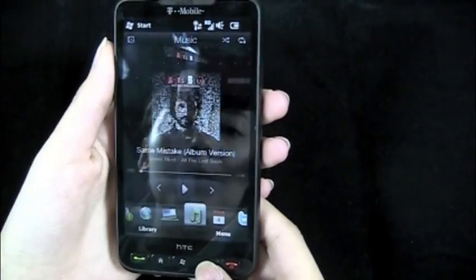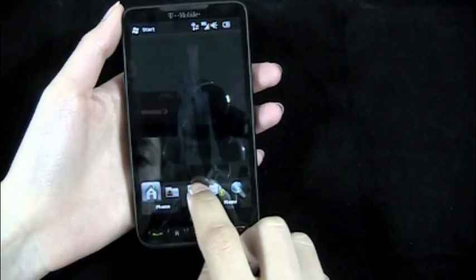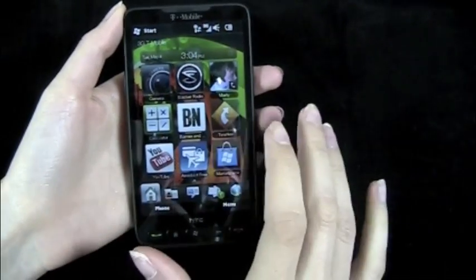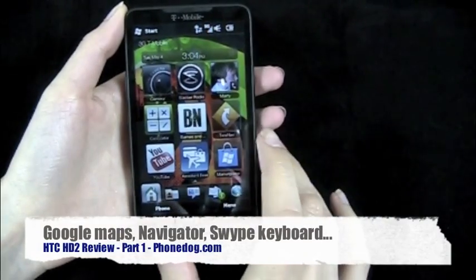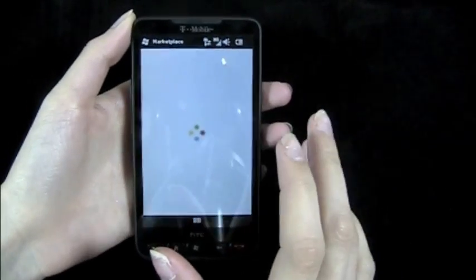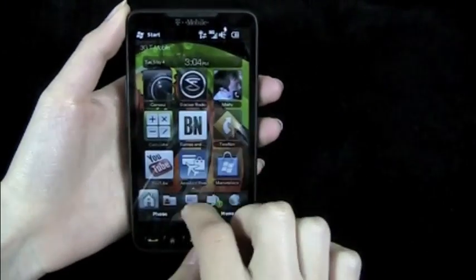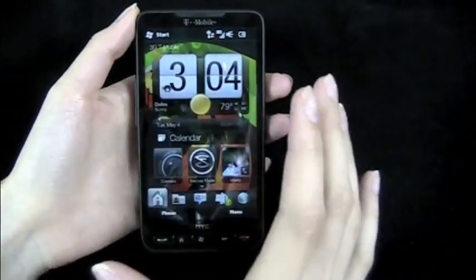It has Wi-Fi, comes with Opera Mobile as well as Internet Explorer. It also has a Barnes & Noble ebook reader, which is pretty cool. YouTube player. Like I said, it also has the Blockbuster app where you can rent movies and buy them as well. Comes with Mobi TV. Google Maps has a navigator. In the marketplace, you can get some apps, obviously not as many as you would get with Android or the App Store on iPhone, but it does have some apps you can get here, and games as well. So it's a pretty equipped phone. I mean, it packs a powerful punch. It comes with a lot. But anyway, that's a basic overview.